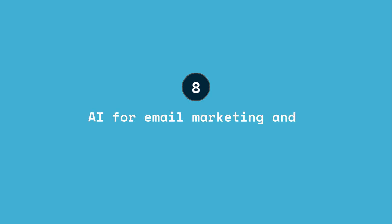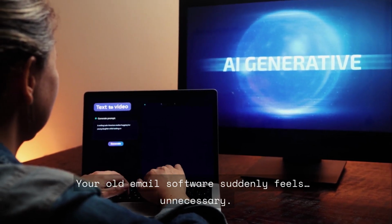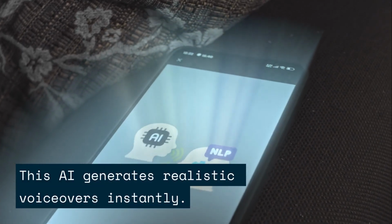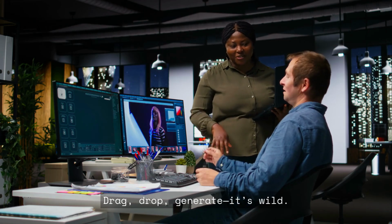Tool number 8. AI for email marketing that writes subject lines, emails, and sequences. Your old email software suddenly feels unnecessary. Tool number 9. Need a voiceover without hiring someone? This AI generates realistic voiceovers instantly. Tool number 10. AI that converts your text into full-fledged websites. Drag, drop, generate, it's wild.